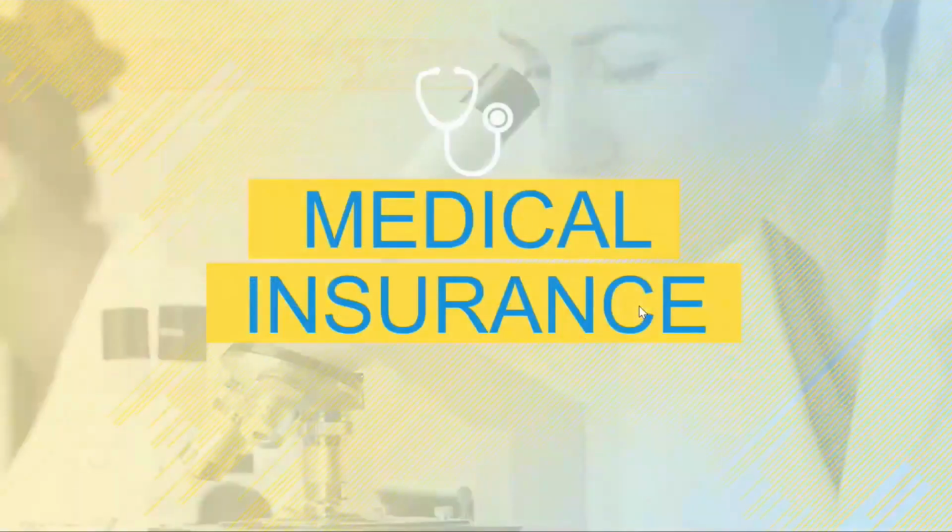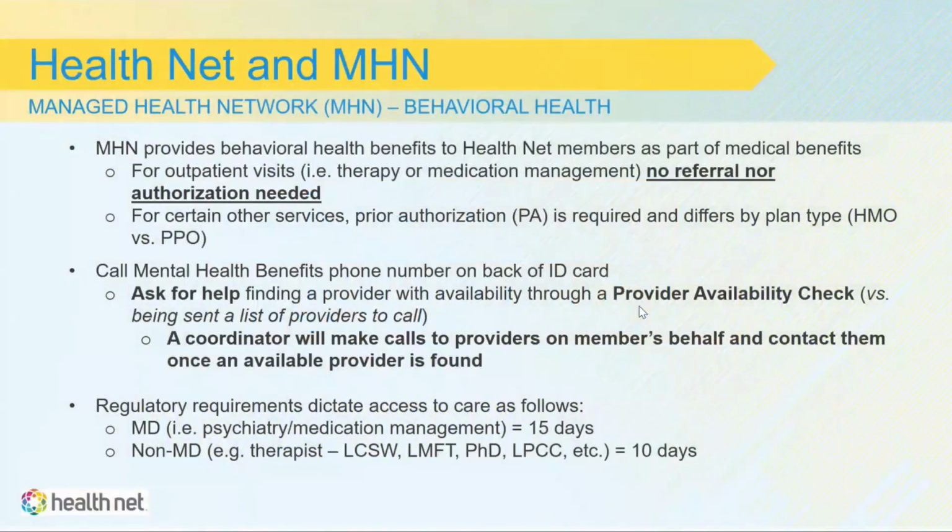We're going to start with medical insurance. Medical insurance is provided by Health Net, and they utilize Managed Health Network, or MHN, for behavioral health. And so whether you're in the PPO plan or the HMO plan, we always recommend that you contact the toll-free number on the back of your ID card that you'll receive in the mail if you're interested in receiving behavioral health services, because it's much easier to find a provider using MHN than it is to try to do it yourself through the provider finder. The coordinator at MHN will help you through the whole process and help you find a provider.